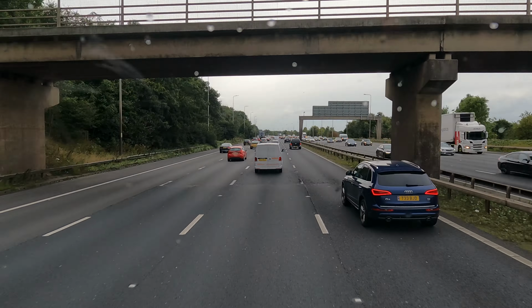I'm not looking forward to getting in this big queue. This is where I'm going to have to come back to get onto the M6. So I could jump down the M6 for, I think it's only like 1 junction or 2.